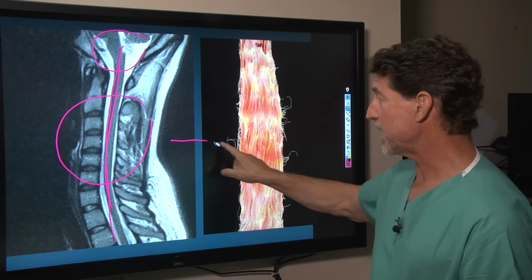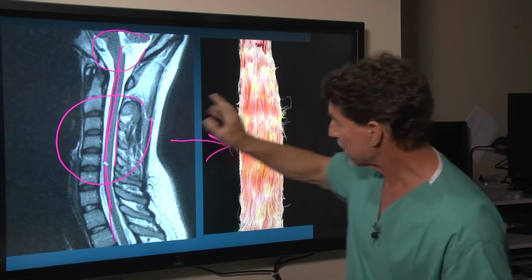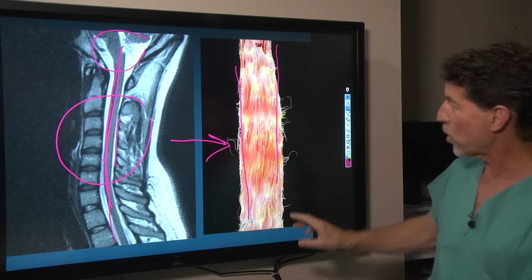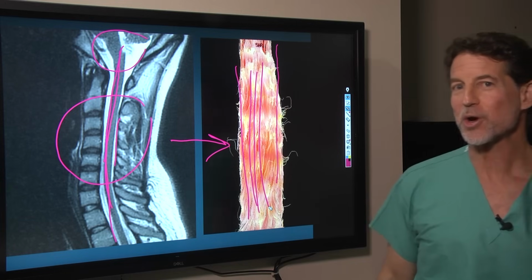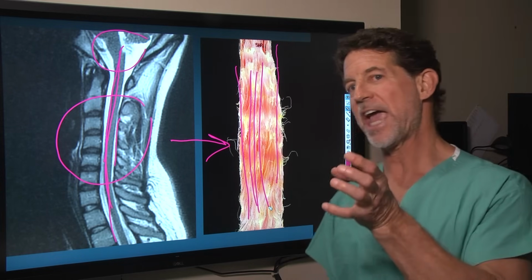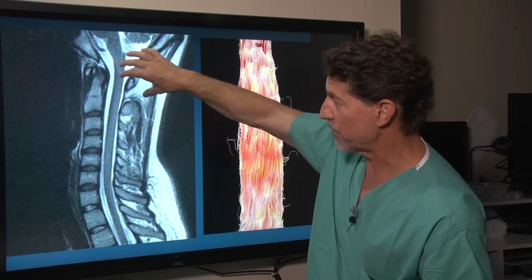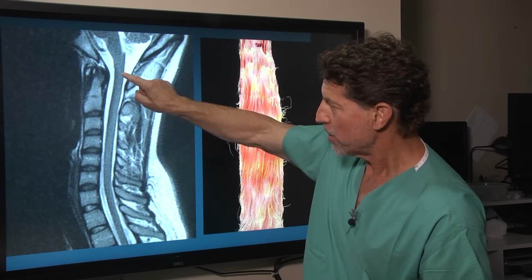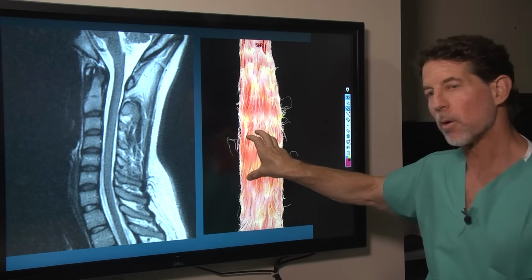This is diffusion imaging, and what this shows, this structure here, is all of these fibers. These are actually the nerves. This shows us a healthy spinal cord. So what we're looking at here is a very wide open spinal canal, the spinal nerves traveling through, and what it looks like when they're normal.